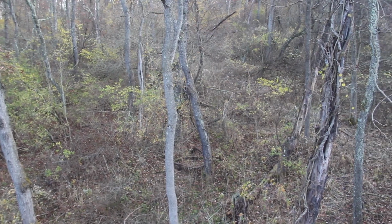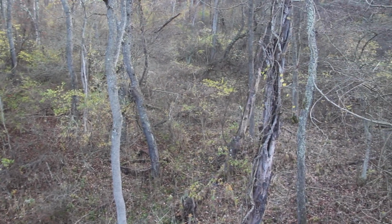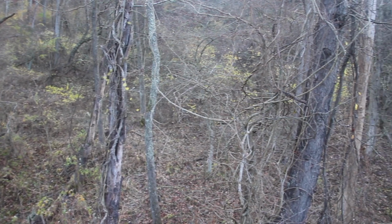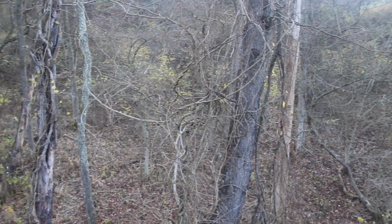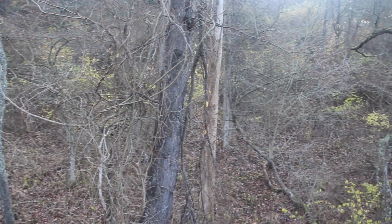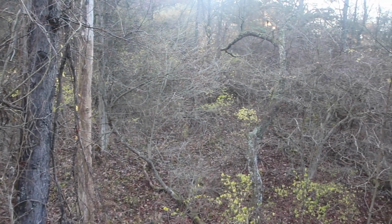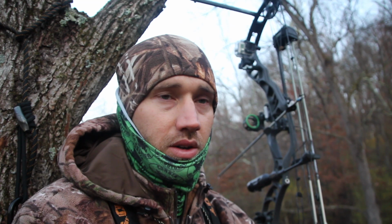Back in the thick junk, hoping that a doe will be up in here trying to bed, and then the bucks will be in through here. We've been seeing a pretty decent amount of bucks in here. I actually saw 2 deer that night, Saturday night. Another 10-point. I think it's a younger deer, but still a pretty solid deer.